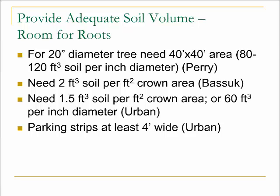Thomas Perry was at North Carolina State. I think he's dead now, but he did a couple of great articles summarizing how tree roots grow, where they grow. He actually lifted up pavers and pavement and found where roots were, had diagrams and photographs, really good stuff. But he estimated that a 20-inch diameter tree, trunk diameter, needed a 40-foot by 40-foot area. That's 1,600 square feet, or about 80 to 120 cubic feet of soil per inch of trunk diameter.